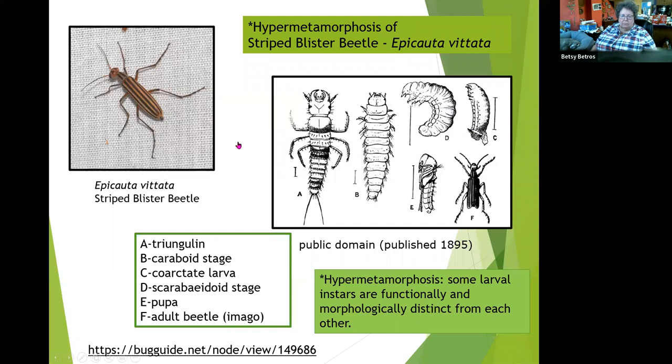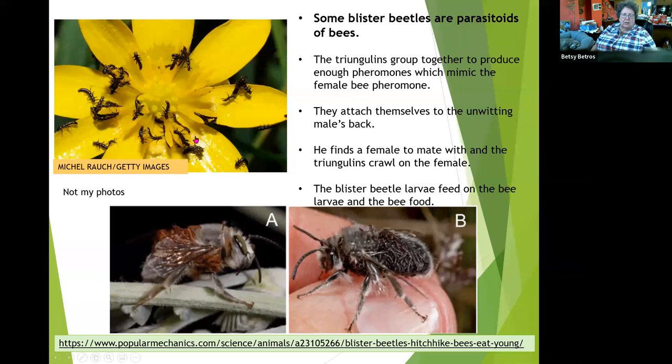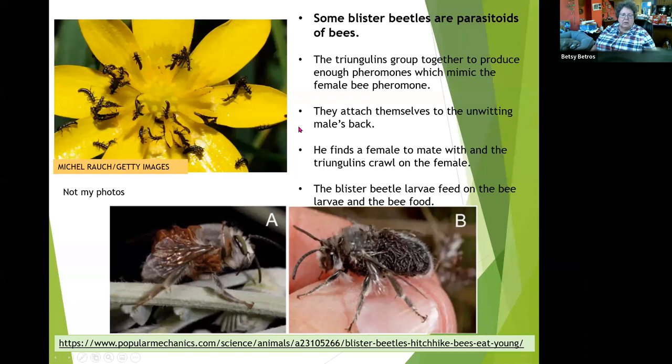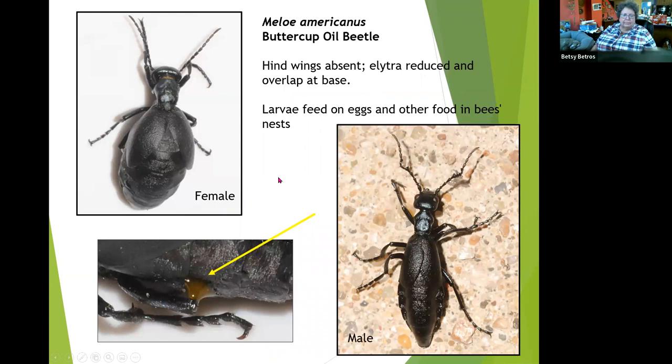Here are the triangulins. They emit a pheromone to attract bees, and they can get a lot of triangulins on them. And then the male, this is a male they've attracted, goes back, finds a female to mate with, and then they hop onto her, and then they get in the nest, and they eat everything. The buttercup. Blister beetles have cantharidin that can bug you.